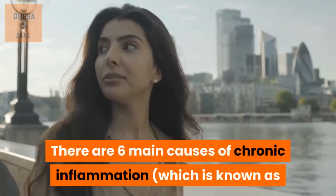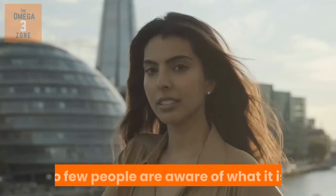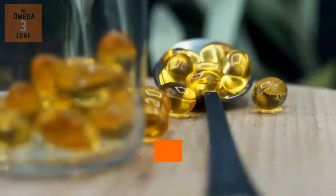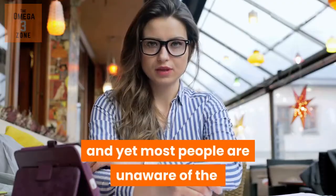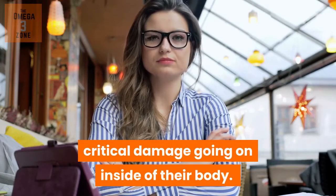There are 6 main causes of chronic inflammation, which is known as the silent killer, and yet so few people are aware of what it is and the ongoing damage it is doing to their body and mind. Omega-3 fatty acids play a crucial role in bringing chronic inflammation under control, and yet most people are unaware of the critical damage going on inside of their body.